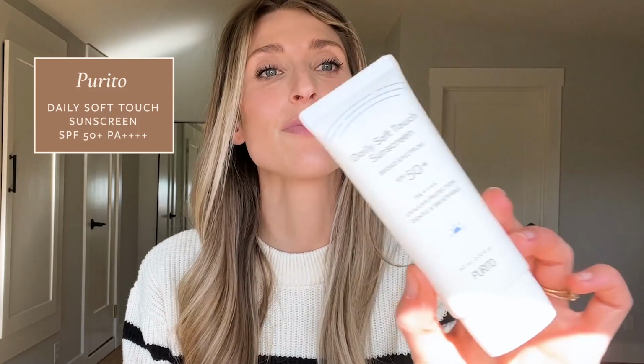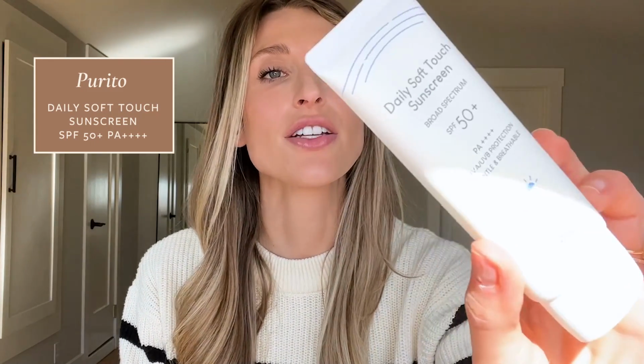Okay, let's see what else we got in here. Sunscreen, always. This is my Purito Daily Soft Touch Sunscreen. I love the counterpart to this, which is the Purito Daily Go-To Sunscreen, but it's a much richer, oilier formula that gives more of a dewy finish.